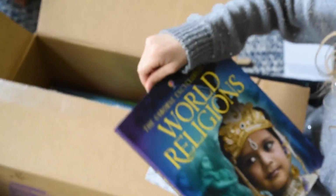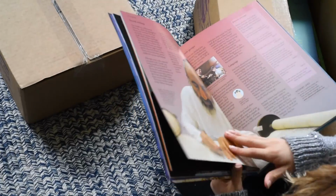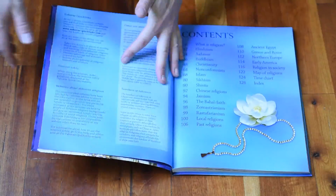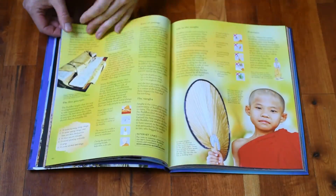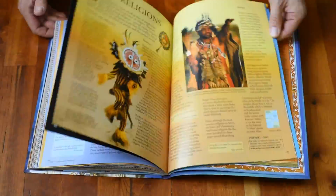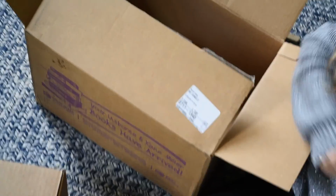Well, Layla, what do you have? World Religions. I got one for us and one for Becca. Just one of them. Okay, Lift the Flap, Computers and Coding.